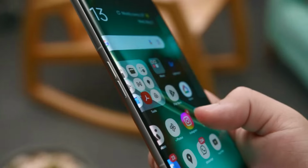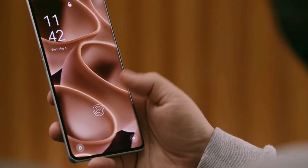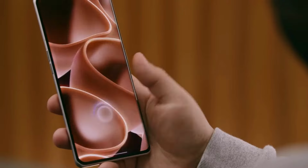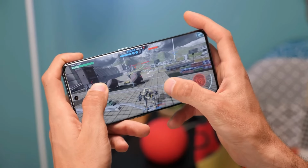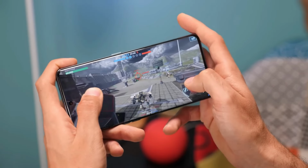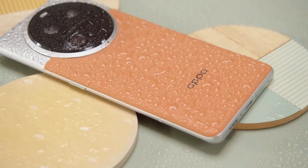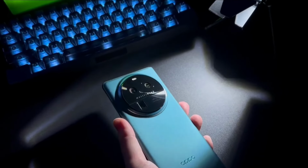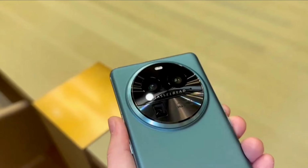Curved screens aren't for everyone, but Oppo's palm rejection and navigation gestures work smoothly, making it a seamless experience. Plus, you've got Gorilla Glass Victus 2 for protection, and it's IP68 water and dust resistant. Now let's take a closer look at what makes the Oppo Find X6 Pro a photography powerhouse.